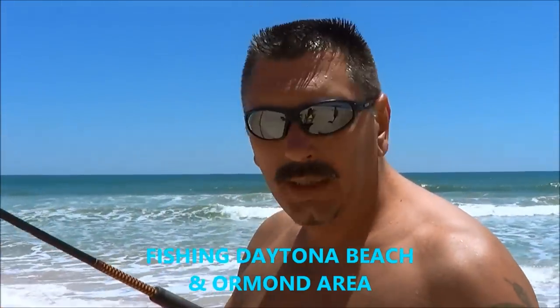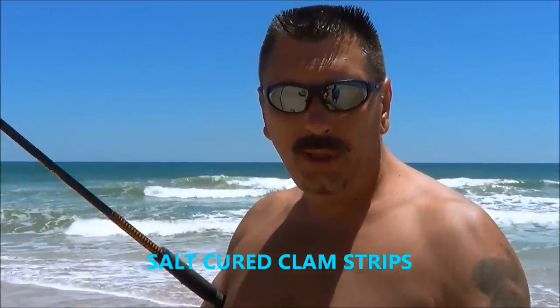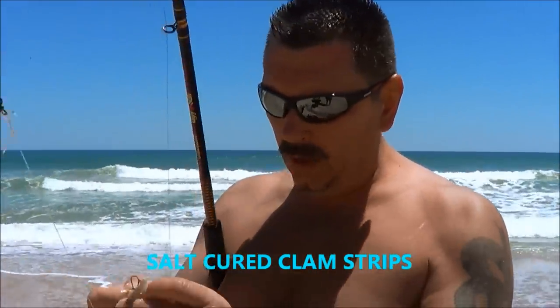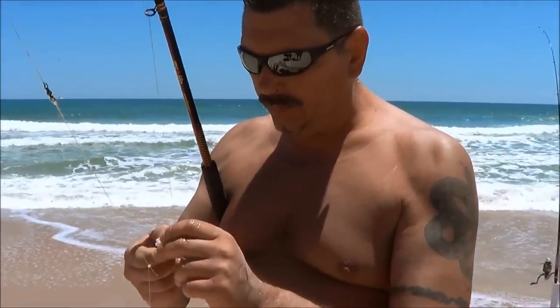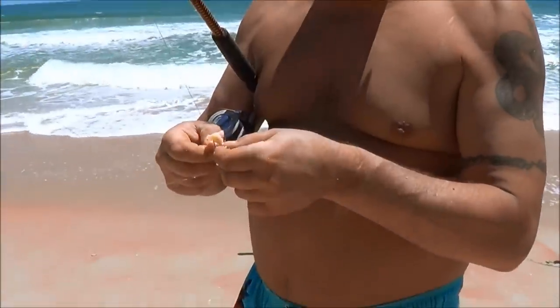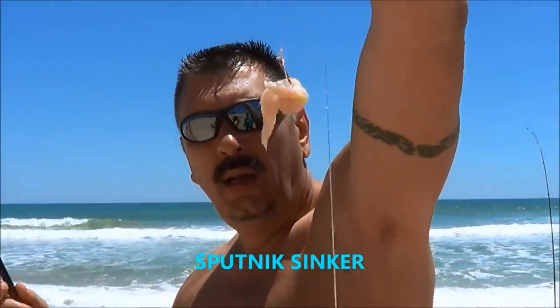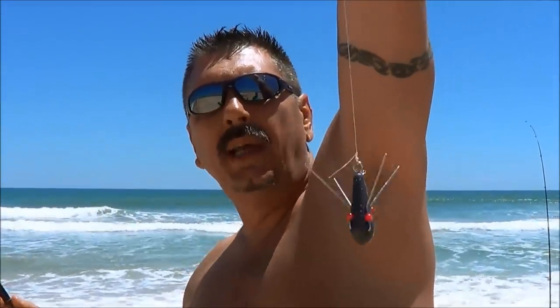Fishing today on the east central coast of Florida. Show you what I'm using here, some clam strips, putting them on circle hooks. Weave it on there. This is the rig I'm using. And a Sputnik sinker.